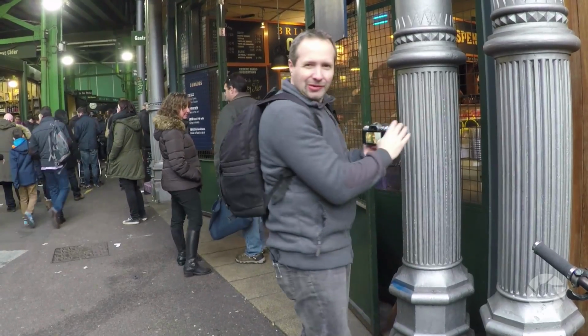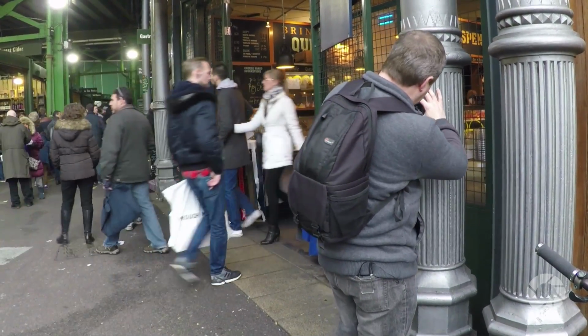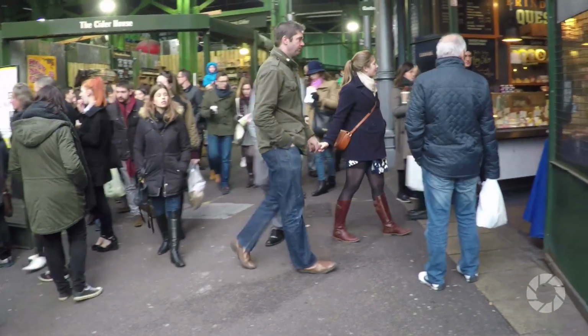Okay, I've got a big solid thing here. This is going to be my tripod to get me that 1 second exposure sharp. I'm going to push my camera in here. I'm going to come and frame this up. And I'm going to take a few shots.